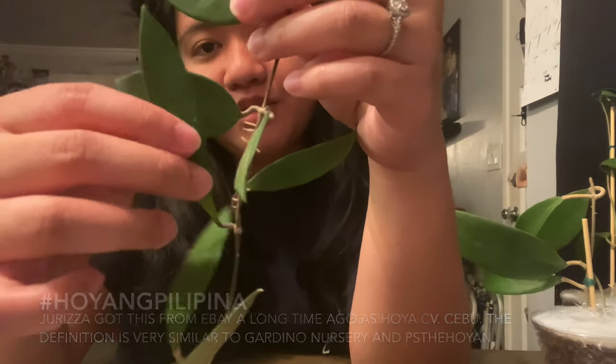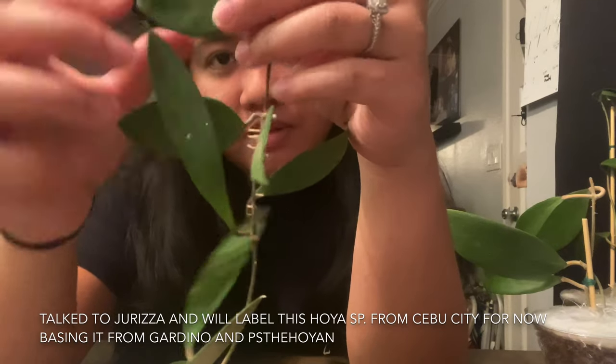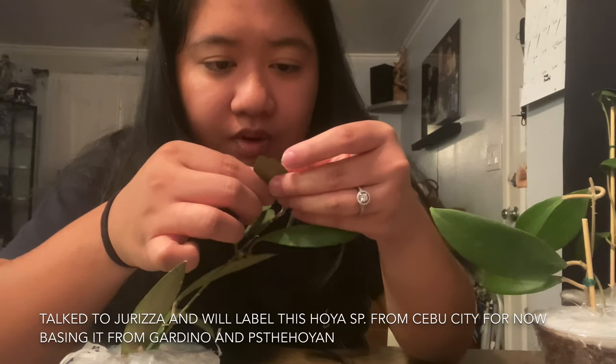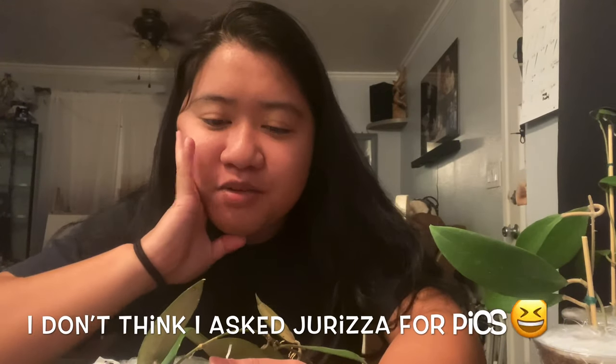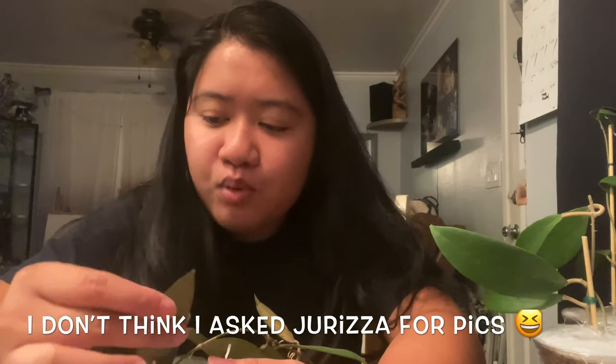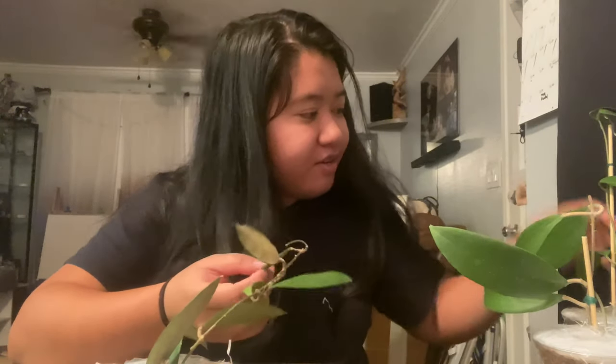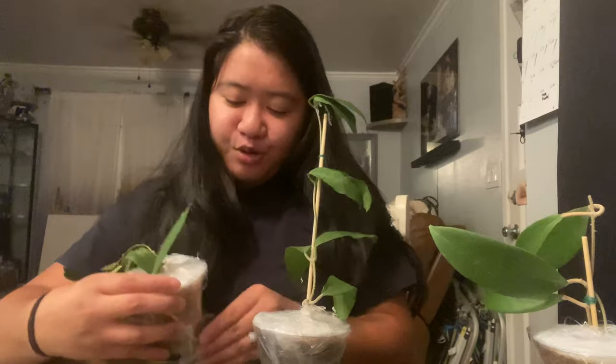Oh, I love the texture too. Oh my, is it fuzzy? Okay, this one leaf. Oh, it does have hair. Yeah, it does have hair. I didn't even know it was fuzzy. I got this assuming, because I just based it off of pictures, that it was kind of waxy or something, but oh my gosh, no. Yes, this is perfect. Which one's hairier? No, this one's more velvety. This one's like furry. But I love it so much.